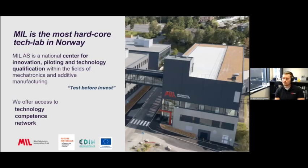Mechatronics Innovation Lab is a national center for innovation, piloting, and technology qualification within mechatronics and additive manufacturing. So robotics, really, and additive manufacturing are two of our main fields. One of our sayings is test before invest, meaning we have a lot of novel equipment that we believe is valuable for the Norwegian industry. And we invite customers and the industry to come test the technology, test how it can fit their operations before they go into it. So we offer access to technology, competence, and also a significant network.